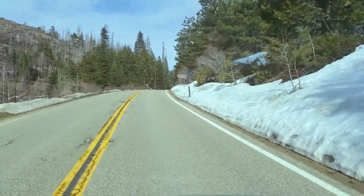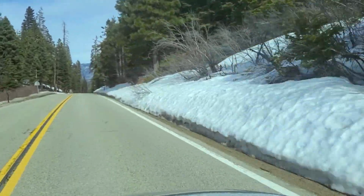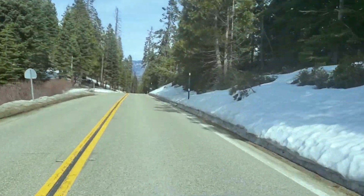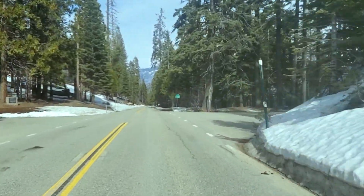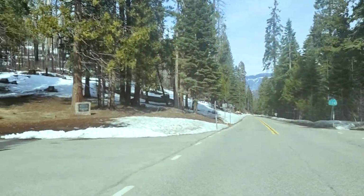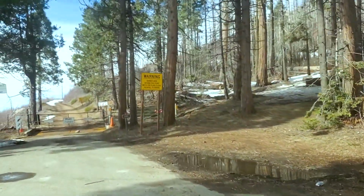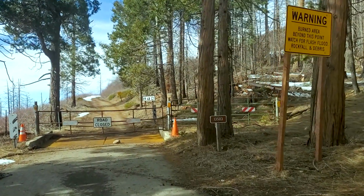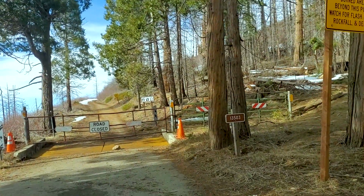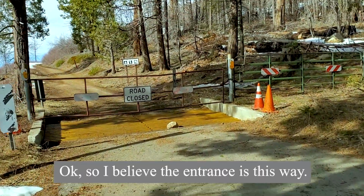Okay, so once you pass this sign, go ahead and pull right in to the gate. Just know that during the winter, this gate will be closed. So you'll have to walk from there to the trailhead, which is about 2 miles. During the summer though, it's usually open. You can drive right through, get closer to that trailhead, and from there, it's only about a 15 minute walk to the Chicago Stump. Okay, so I believe the entrance is this way.